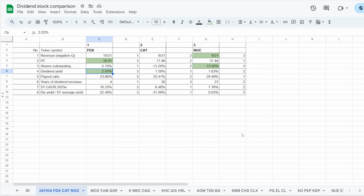Dividend yield goes to FedEx again. Currently the stock is trading at a yield of 2.03%. Lowest payout ratio is again at FedEx at 23.86%. Years of consecutive dividend increases: first time 3 points goes to Caterpillar, where they have been increasing dividends consistently for the last 30 years. Then the 5-year compound annual dividend growth rate of 16.25% at FedEx, so 3 points for that. And the last one is the current dividend yield over its 5-year average. Currently for FedEx we have it higher by 22.46%, so the best one out of the 3 we are comparing.